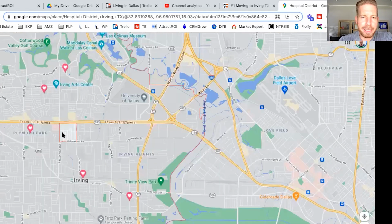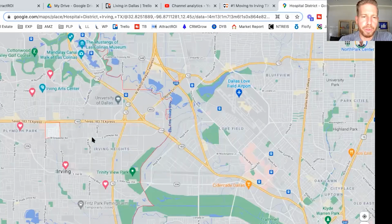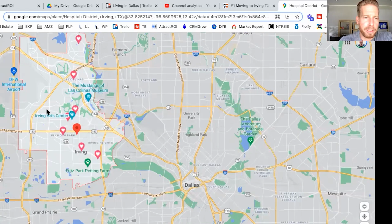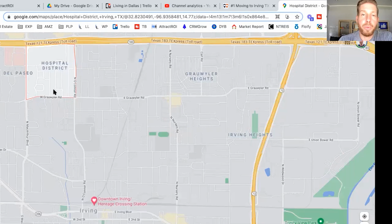You're right in the center of Irving, right off of 183, so you're going to have easy access to downtown Dallas, to Fort Worth, even jumping up to go to the airport. You're going to be 5-10 minutes from the airport. And again, if you're working at the hospital, then you could literally walk to work.